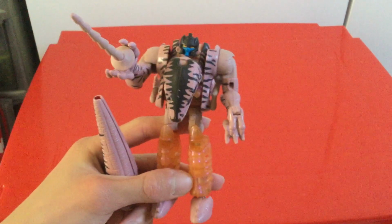I can't remember how much these were, to be honest. Were they a tenner each? I think all of these cost 20 quid, so there's quite a lot of them. So we got our first Beast Wars figures, which was pretty cool. So we got Dinobot there. He's a cool one. I really like him. He's definitely one of the most famous characters from the show.